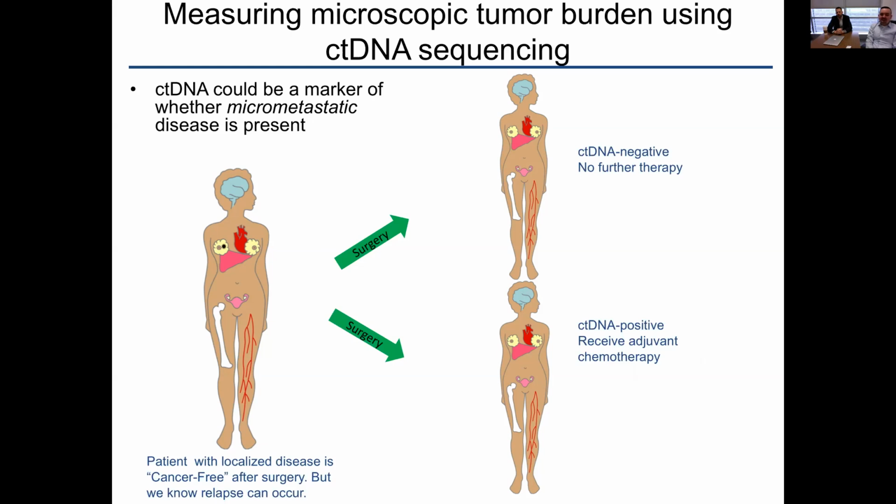So one could potentially, after surgery, take a blood sample, and if a patient is negative for ctDNA, those patients may not need any further therapy. Maybe there is no micrometastatic disease present. However, if we take a blood sample and we detect this tumor DNA in the circulation, even though we can't see it on standard physical examinations, now we worry that this cancer is still present, that it has metastasized, and these patients will relapse. These patients are at really high risk of their cancer coming back.